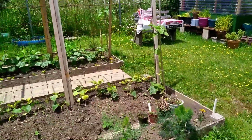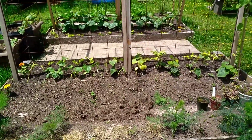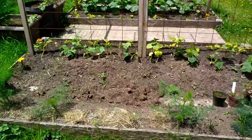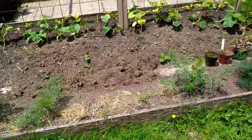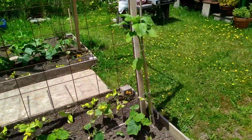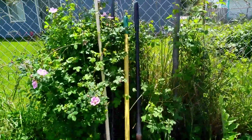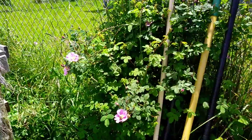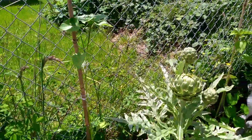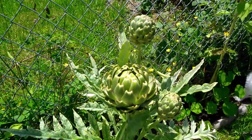So, coming over here is my cucumber trellis. Those cucumbers are just starting to take off. And then I have fennel and dill planted in there. And a sunflower. This is a primrose, it's blooming. Artichoke, sunflowers, beautiful artichokes I'm going to let flower.